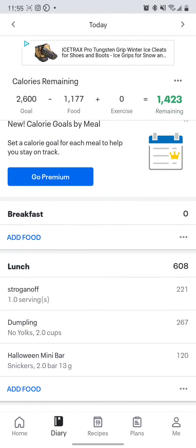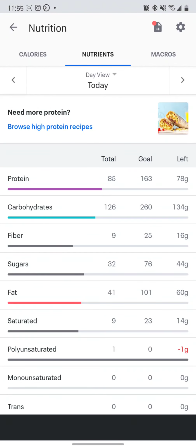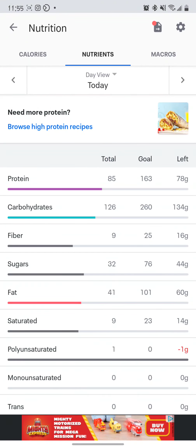Okay, so now I'm going to take a peek. So go to my nutrition. So I got a fair amount of protein in, which is awesome. And then I have quite a bit of carbs left, got some fat left. So this is going to help me determine what I should make for my next meal. So got a fair amount of room for most things.